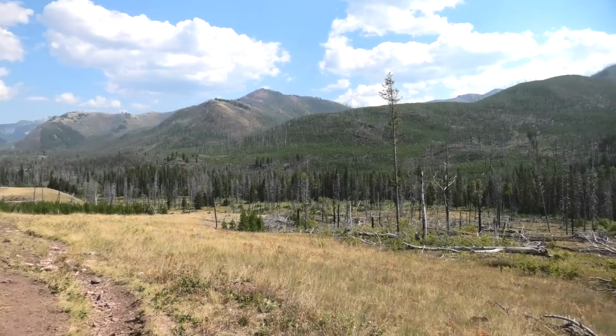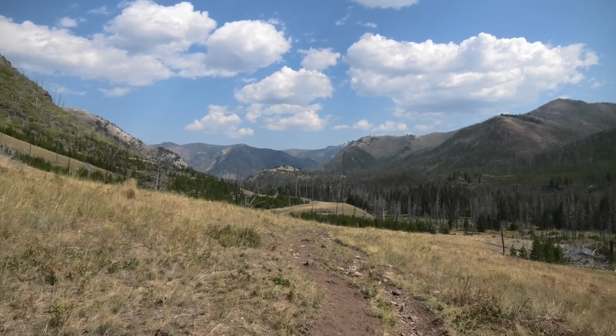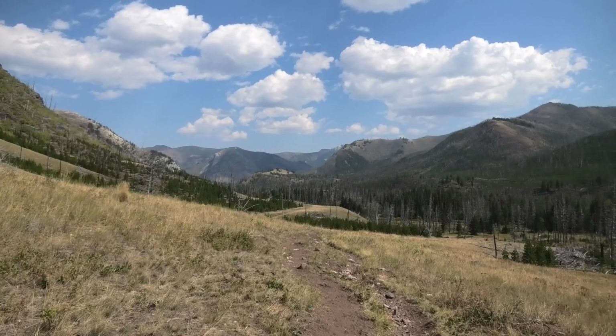This is a whole new view. This is the valley we'll be walking to camp. And that's the one thing I'm really liking about this hike: you turn a corner, you have a whole new view, a new valley to look at. It's great.